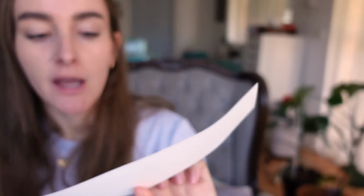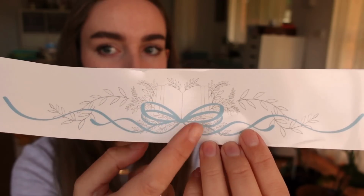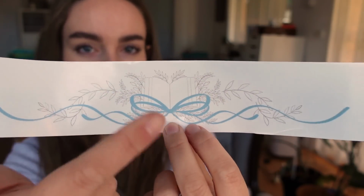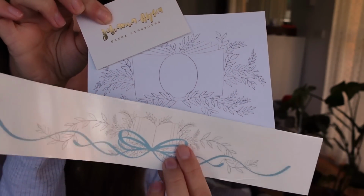I'm actually quite happy with that because I wasn't sure how the quality would be. I have printed with Vistaprint before and I've got mixed quality, so I wasn't sure what this was going to look like. I think it looks really pretty and I really like the little bow touch. When you're receiving a package from me, it's dressed up in a cute little bow. I think it all goes really well together with all of the rest of the little pieces that I've designed and ordered.